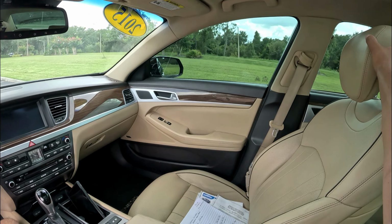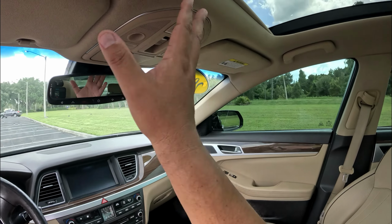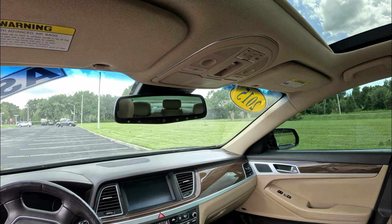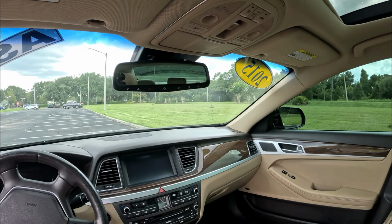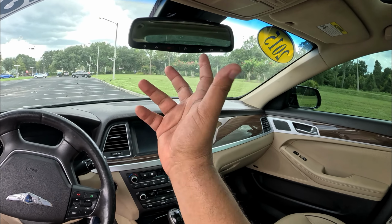Pretty good size greenhouse. You can see the leather still feels fantastic. Great panoramic sunroof, lots of accessories. We got a nice soft headliner, as you can see, done in a beige and darker beige. We got your rear mirror with all kinds of technology, HomeLink, all that kind of stuff there as well.